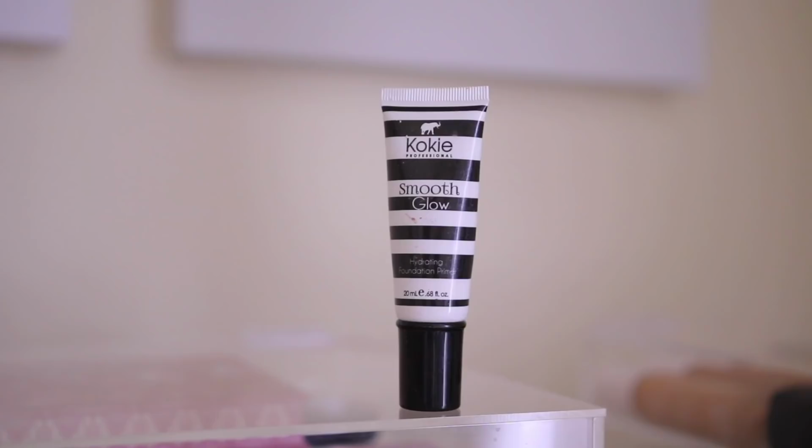Now we can jump into the skin. So I am gonna actually start off with my Kokie Smooth Glow Hydrating Foundation Primer. I feel like my skin is a little tight right now, it's just dry, so I need some hydration. So I'm just gonna apply this everywhere. It's one of my favorite hydrating primers. It doesn't have any glitter or anything in it, so even if you have combo skin like myself, you can still get away with using it.